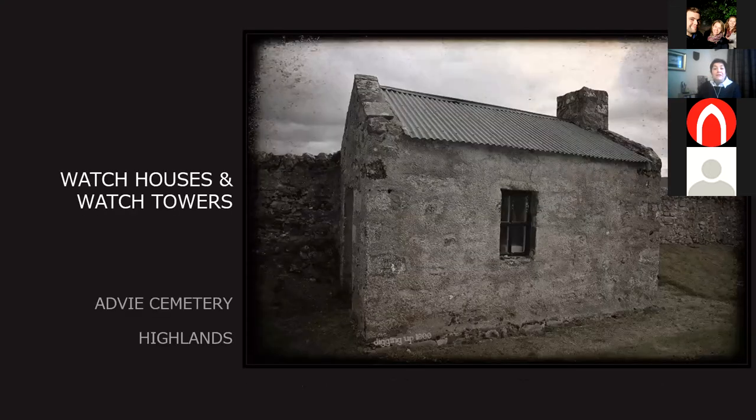Now, many of you may already have seen a watch house before and not quite realised what it is. More often than not, they're the small stone buildings at the back of the churchyard and along a side wall. They probably have a window or two, maybe even a chimney, like this one here in Advey in the Highlands. And more often than not, they're being used to store garden equipment or tools for the churchyard. They mainly date from around 1820, 1830, and watch houses and watch towers are one of the more prolific forms of body snatching prevention that we can find in our graveyards today.